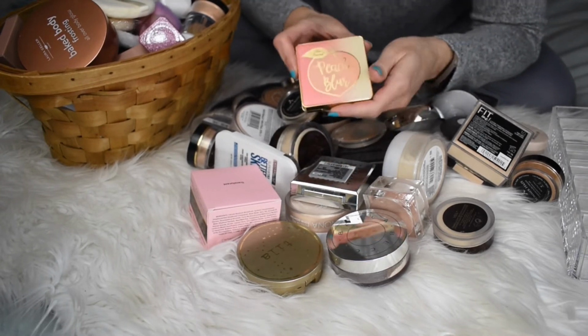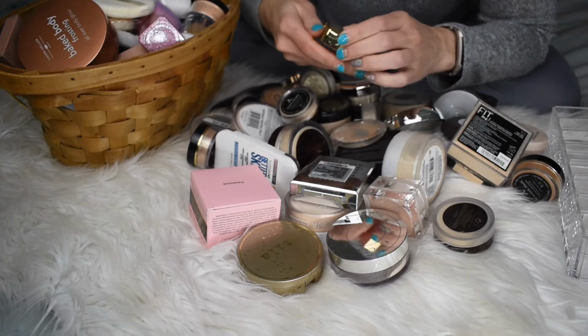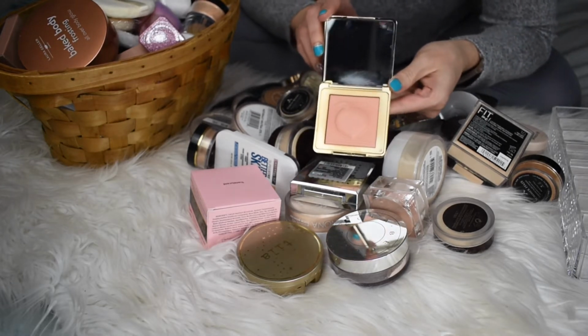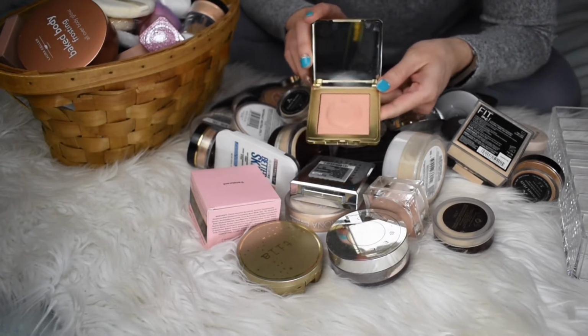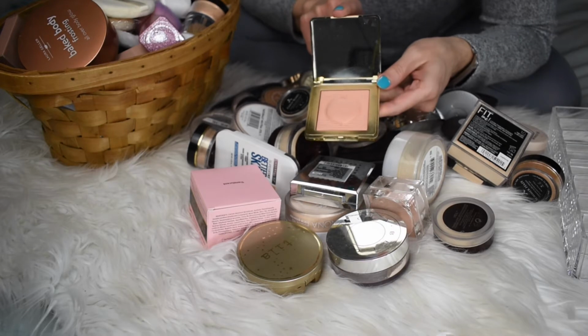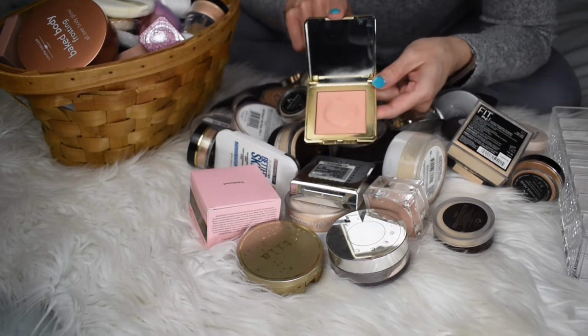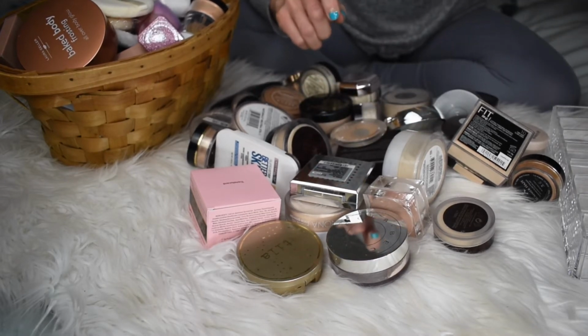This is one I may pass along. This is the Too Faced Peach Blur Powder. I'd like to retry this just to make sure, but I think this one leaves a peach cast on my face, which I'm not really about. So I want to put this in the try more pile. Maybe I'll throw this in my little Shop My Stash basket, but I may declutter this one. This one is a maybe. This is a highlighter, so we're not going to talk about that right now.